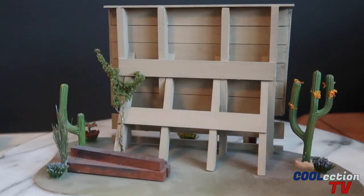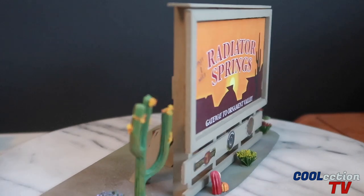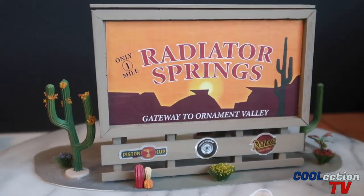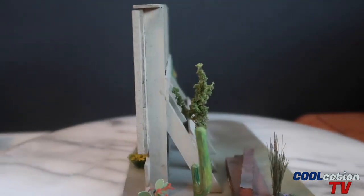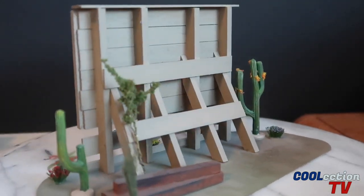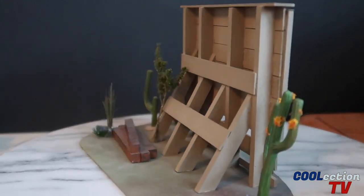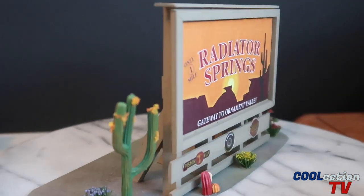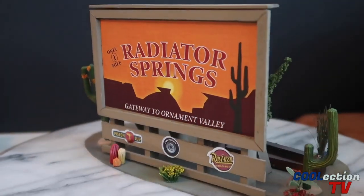In a minute here, we're going to be taking a look at this billboard compared with a ton of other Disney Pixar Cars diecasts, just with all of the cars that I could really think of that appear in or near Radiator Springs and would make logical sense to go with the sign. Some of these may seem like odd choices, but I wanted to get very specific. So make sure you stick around so you can see all the cars with the Radiator Springs billboard.